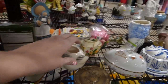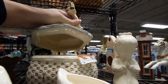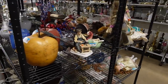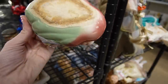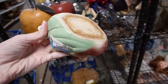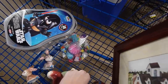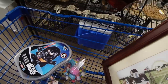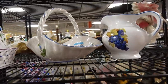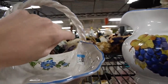Here, this deer was curious. It was $4.50. The way it was painted, I suspect it was likely a hobbyist piece. Now, here we are. This is actually a new shelving unit that they put up. This wasn't here before. But I found this swan planter, and it was $2.49. It looked to be Royal Copley, but I wasn't positive on that. Got a basket. I liked the blue florals on this, but you could see there was a repair on the handle, unfortunately.